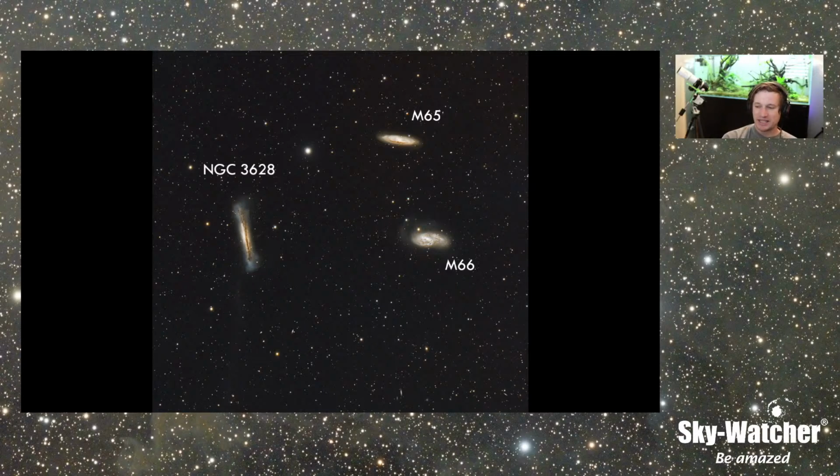But M65 and M66 are fairly easy to get from a backyard for the most part. They're just little faint gray fuzzes, but they're doable. But NGC 3628 will be harder. And then if you're going out for the tail of 3628, very long, very deep exposures, lots of exposure time to bring that out. You can kind of see it starting to come out here, but it actually goes quite a distance away from the galaxy at that point. So yeah, that is the Leo Triplet there. That's a fantastic galaxy trio. If you're in a dark sky, it's pretty cool to see all of those in there.